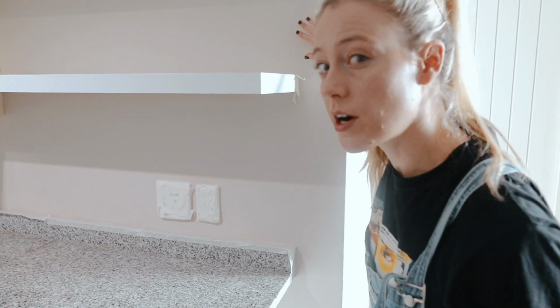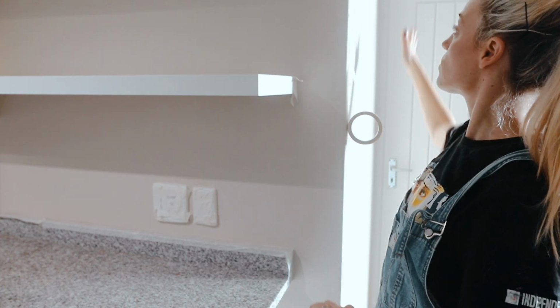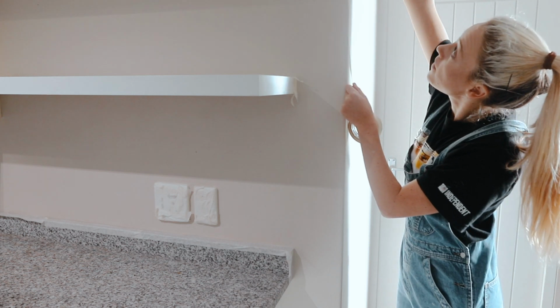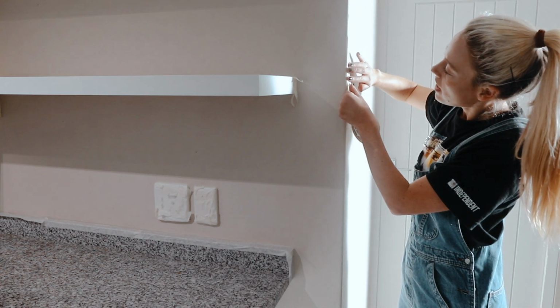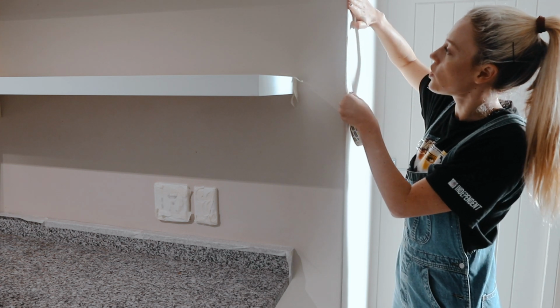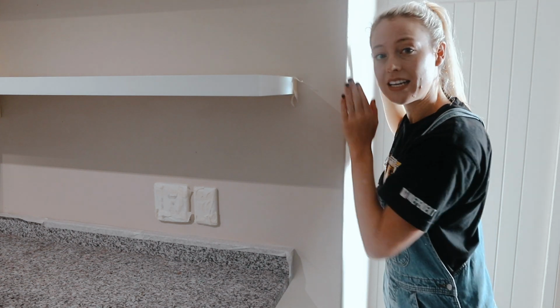As you can see, this khaki brown color extends from this wall to this wall. Now we're not going to paint this wall today, so that's why I'm taping a very consistent line, so that this side will be white and this side will be khaki, but it's not going to be a messy transition. It's in fact going to be a very clean and neat transition between the khaki and the white.